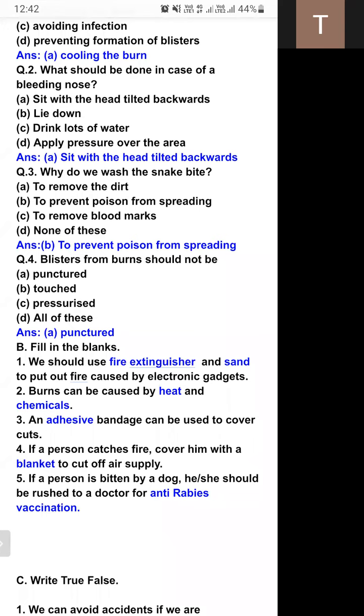Third, a dash bandage can be used to cover cut. An adhesive bandage can be used to cover cut. An adhesive bandage is one that sticks to the skin, so if there is a cut on the body, we can apply an adhesive bandage there. An adhesive bandage can be used to cover cuts.